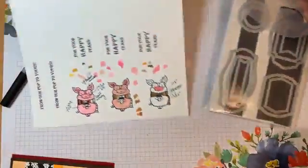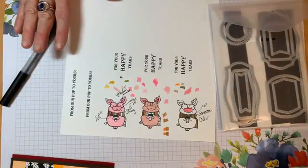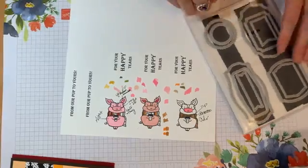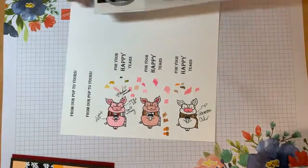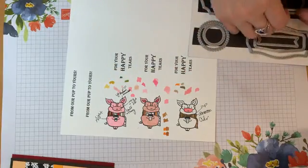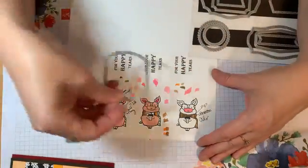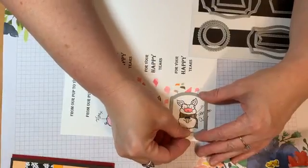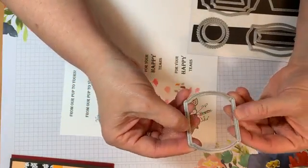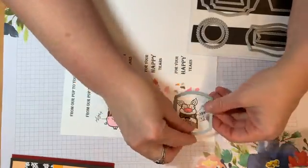So what I would do, anytime I stamp something I'm going to color, I usually go off and stamp it on a scrap piece of paper. This was a scrap piece of paper that I'd gotten, so I had this design here. So as you can see, it's got a beveled edge. So when you cut with it, it'll put a nice little beveled edge.